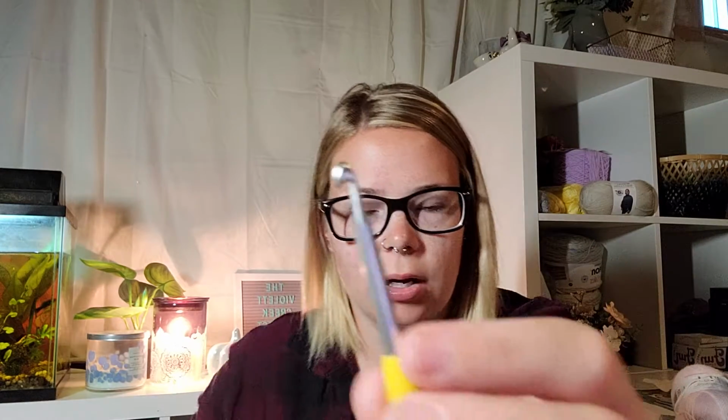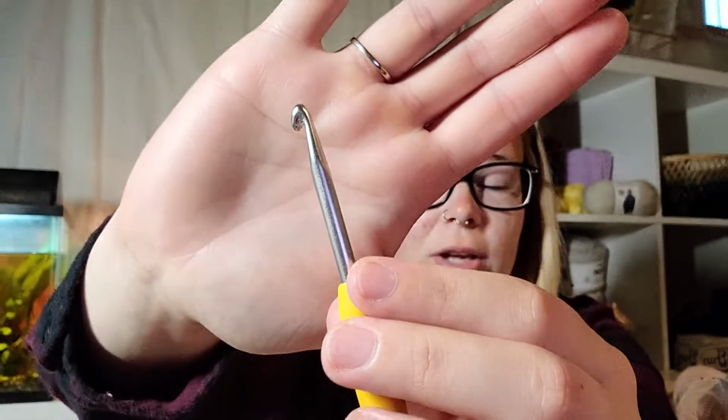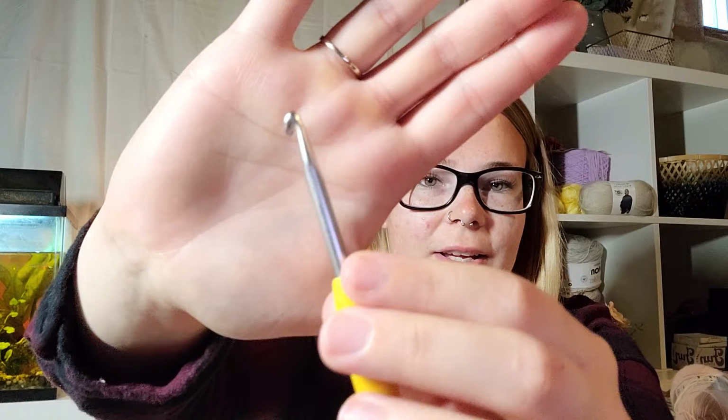The hook size I'm using is just a 5mm. These are just from Michael's. They have the nice silicone-y grip. That's my favorite kind of hook. And then there is the actual hook part. So that's the kind I like. I'm not sure honestly what the different hook heads are called. I know that there's different kinds, but this one's my favorite, and these are pretty cheap, and then you can just pick up whatever sizes you need, or a full set if you prefer. So yeah, I've just been working on that.